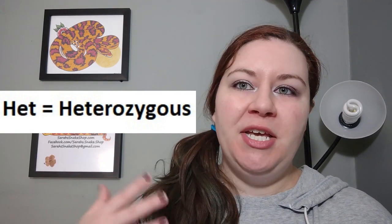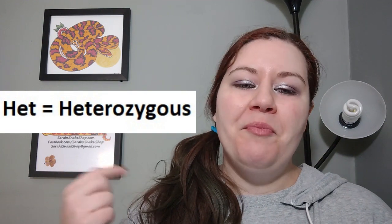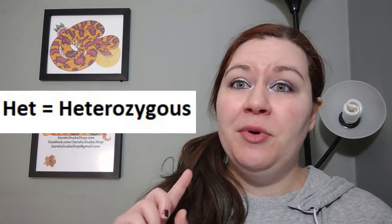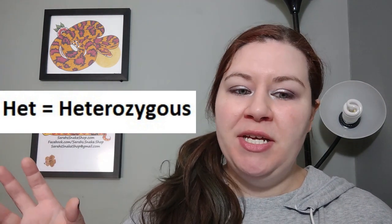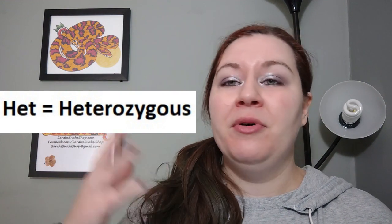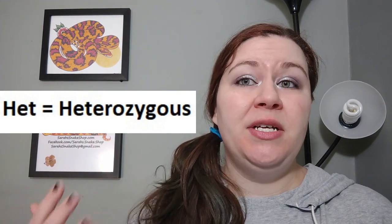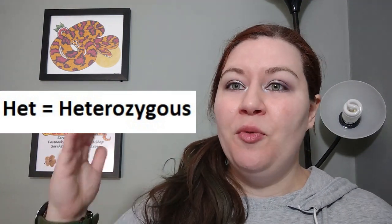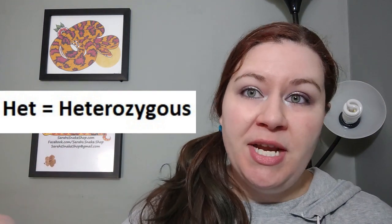A lot of people will say you can't see a het, but in some cases you can, so I'm not going to go into the details about how all that genetics works. All you need to know is if you see the word het, it just means that a gene mutation, something like AML or hypo, was only inherited from one parent. So if they say it's het AML, that just means one parent was an AML. That's pretty much all it means.